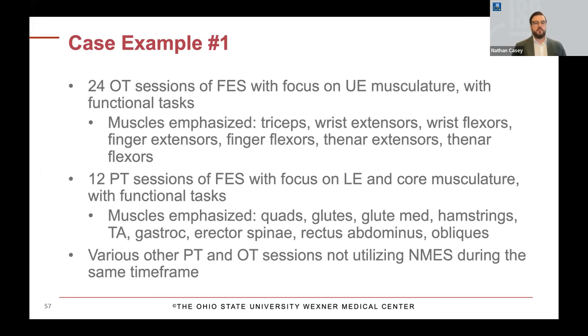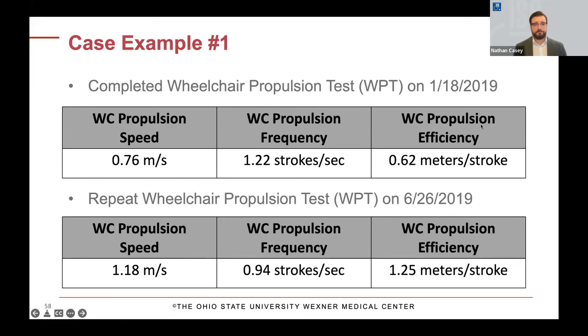He also underwent 12 sessions of PT with a focus on FES for lower extremity and core musculature during functional tasks. There were a ton of other PT and OT sessions that were performed during this time period where we measured pre and post propulsion speed. So not all of our sessions were focused on electrical stim, but a lot of them did include that.